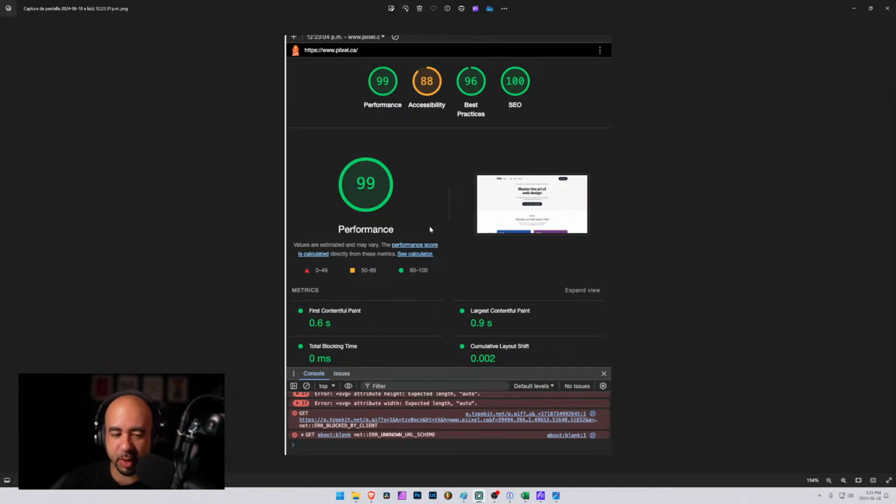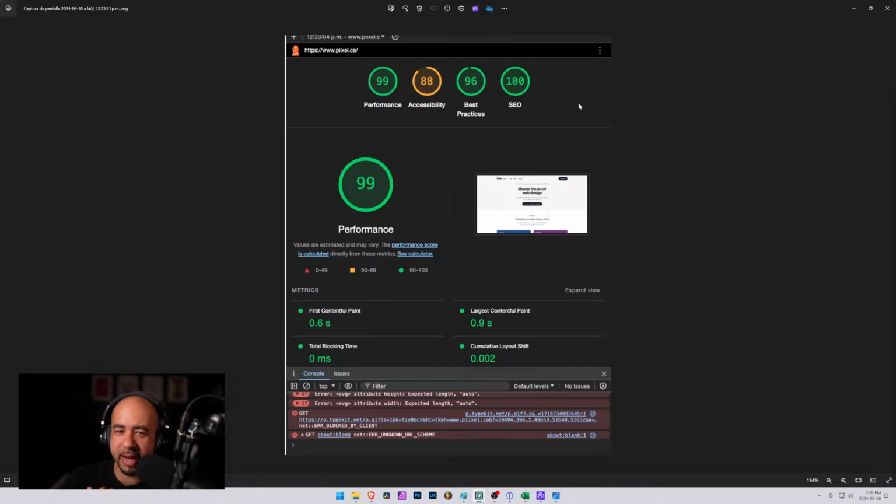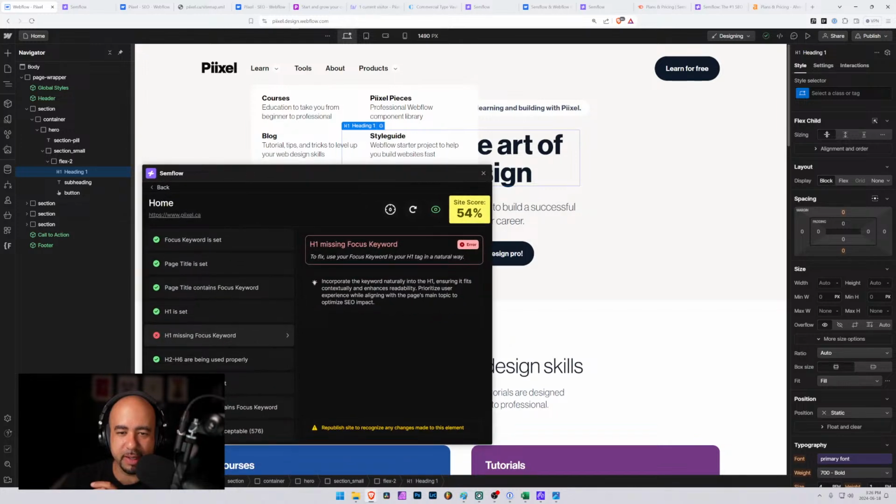So it looks like I need to work on some stuff with accessibility, but that's pretty good. I'm pretty happy about that. It seems like it's a good result, doesn't it? But it's funny, it's giving a 100 SEO score. But of course, when I'm looking at this thing, it's a whole site of 54%.